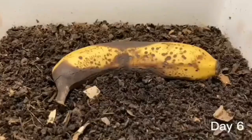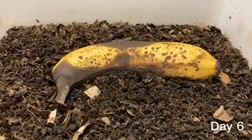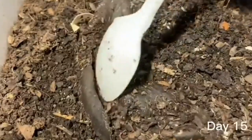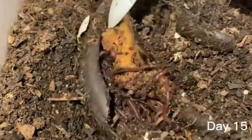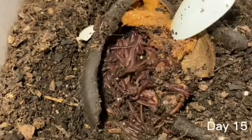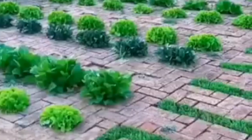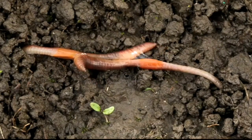As worms feed on organic materials, they break it down into simpler compounds. The result is worm castings, also known as vermicast. These castings are rich in essential nutrients like nitrogen, phosphorus, and potassium, which are vital for plant growth. With a steady supply of nutrients, plants can grow strong and healthy. Worms are essentially the soil's nutrient managers, ensuring plants get what they need to thrive. Gardeners and farmers often use worm castings as a natural fertilizer to enrich the soil and promote robust plant development.